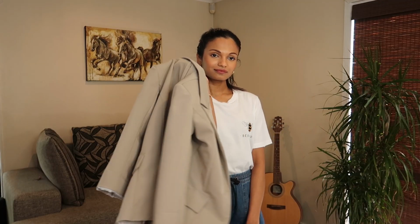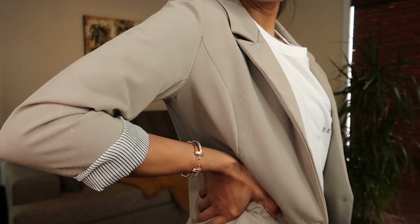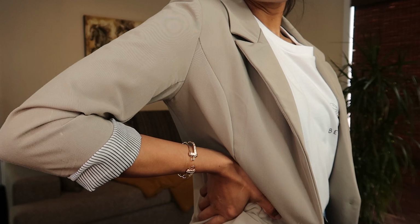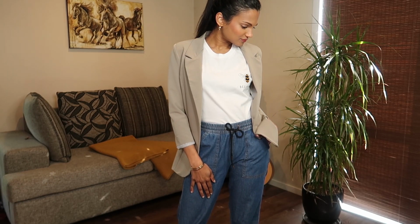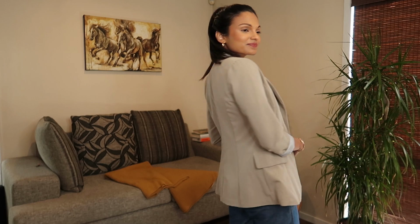And to finish the whole look, I thought I'd throw in this similar coloured blazer. This is a great way to make a simple look very versatile. So easy to put together and super comfortable to get you through the day. Love that.